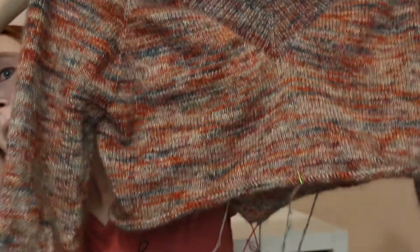The mohair does not, you know how the hairs fly off and you get all itchy all over? This one does not do that at all for me. I have no issues knitting this. And as you can see, I'm very close to being done.